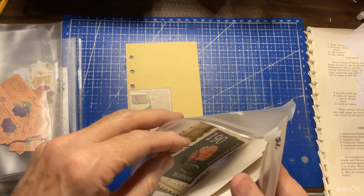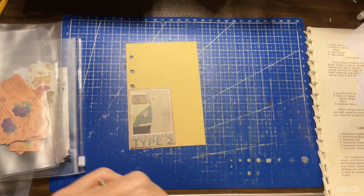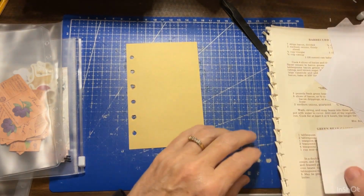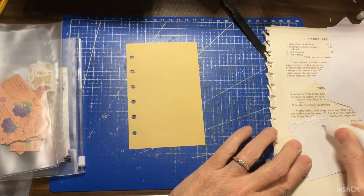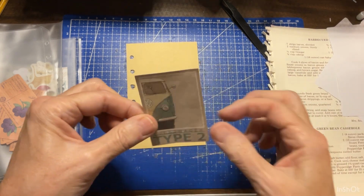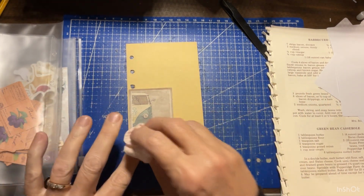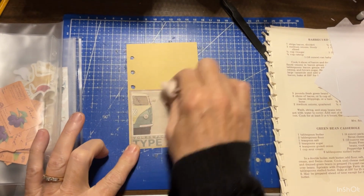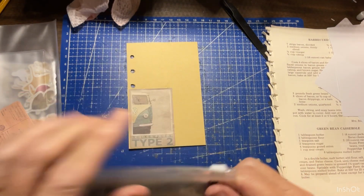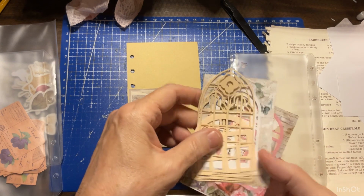I'll put a little Volkswagen on there. We'll put a little Volkswagen. We're going to put them on as we go. Okay, do we want our window next? Let's just see what we have.